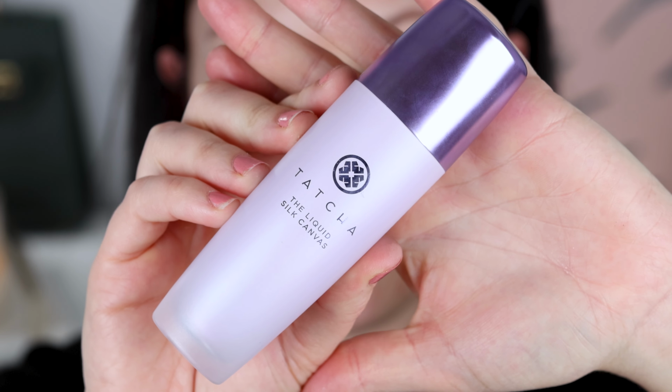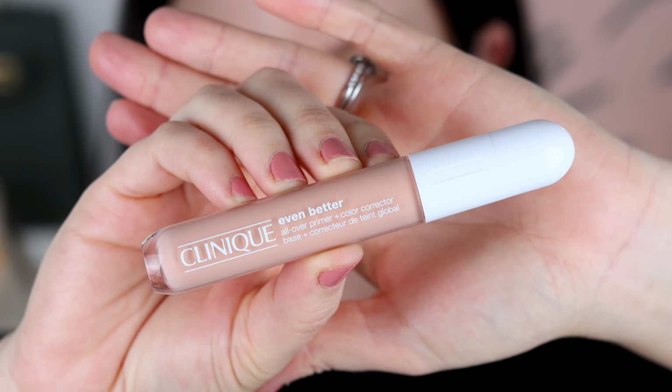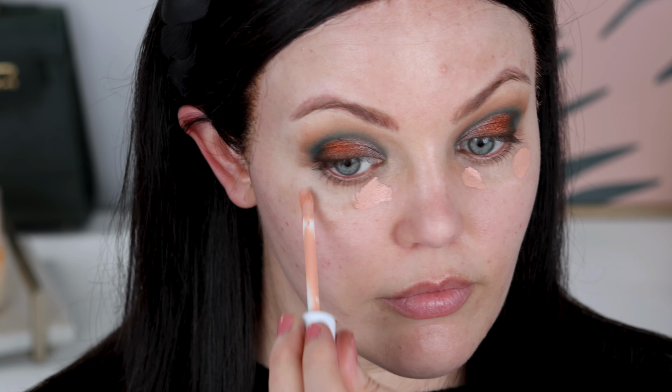So I'm happy with how this is for right now. What I'm gonna do is I'm gonna clean up underneath my eyes because I did get a little bit of fallout. And then we're gonna do the speed through my base makeup and come back, finish the lower lash line and lips and see the finished look. So let's do it. We'll be right back.